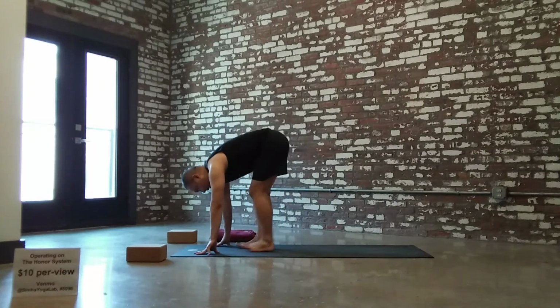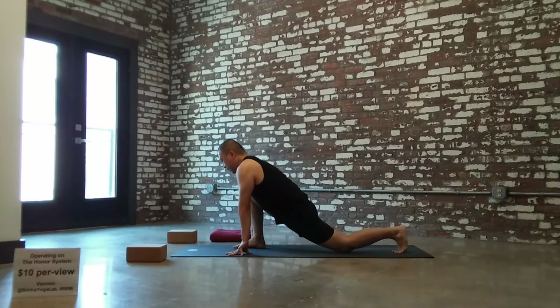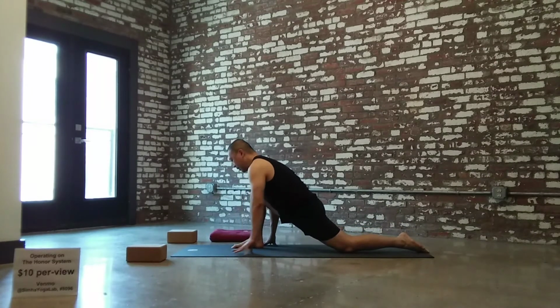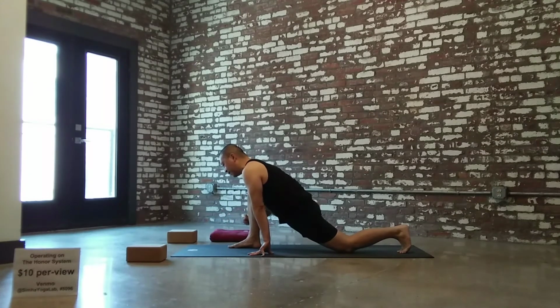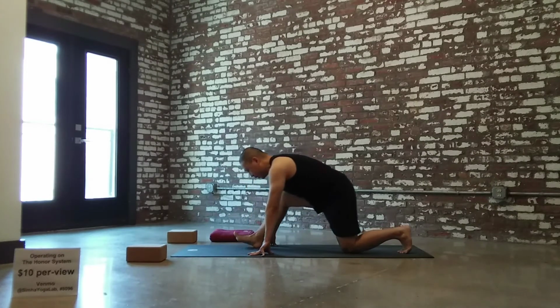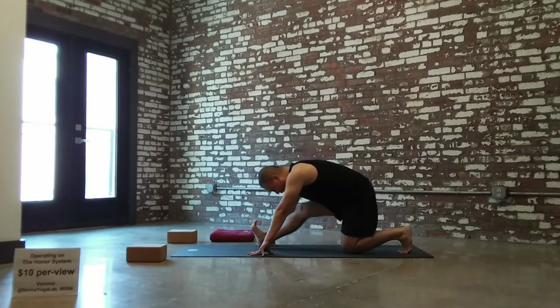Bend the knees. Stepping your left foot back. Crescent moon, left knee comes down. Now supporting with your hands, tuck the left toes under. We're going to shift back and forth between half split and the lunge, okay? So with your hands supporting, shift back into the half split, so it's a right hamstring stretch.